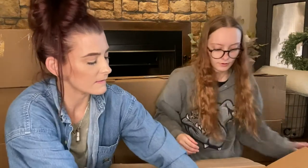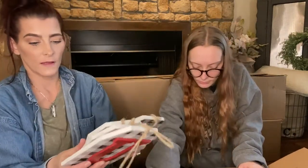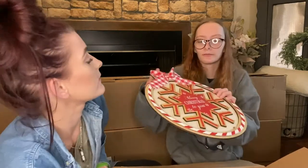Okay, and then we got some more letter tags. And there's 4 at $4.99 each. What letters do you have now? We could probably spell something inappropriately with all the ones we got.